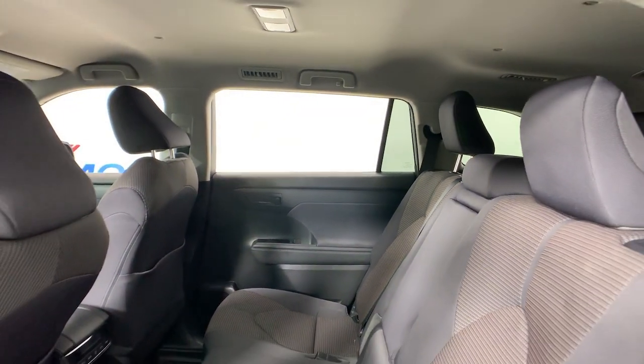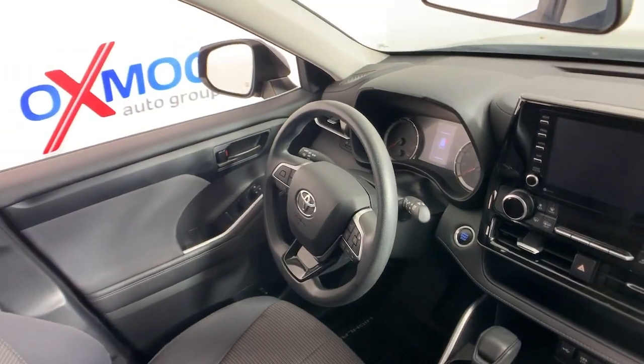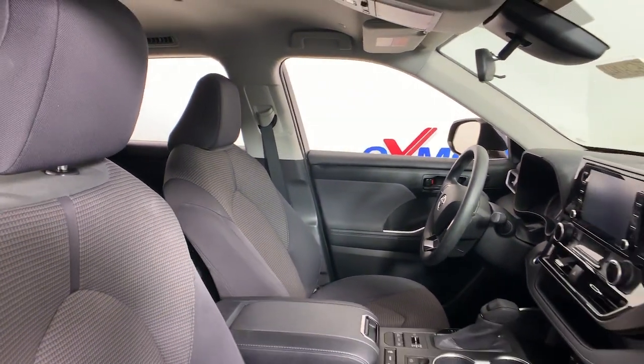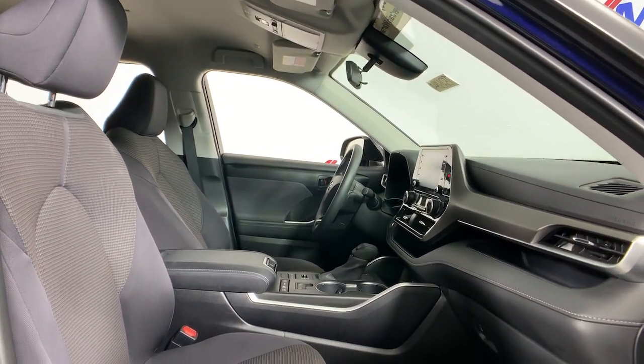These are just some of the great options this vehicle comes with: electronic stability control, trip computer, power windows, bucket seats, four-wheel disc brakes, power steering. Feel the confidence that comes standard with this safe and solid Highlander.